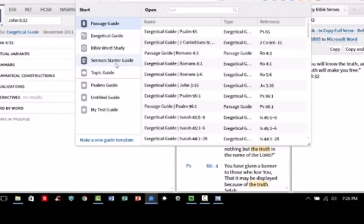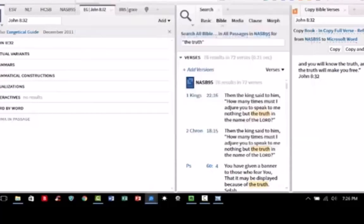And it uses photographs, outlines. You can copy verses into it without typing. You just say, I want that verse copied onto my Word document. Bang, it's there. It's very cool. But let's say I want to look at the exegetical guide. This is not a paid commercial, by the way. They don't pay me anything for this.